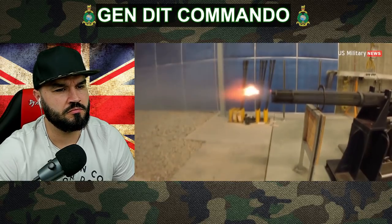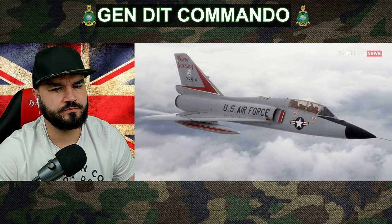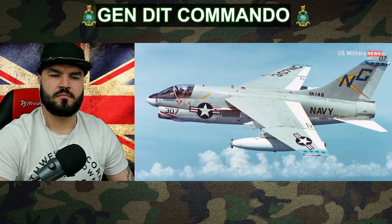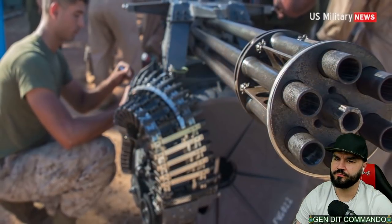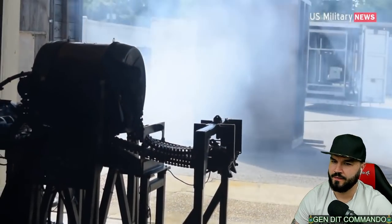The Vulcan's rate of fire is typically 6,000 rounds per minute, although some versions, such as the F-106 Delta Dart, are limited to a lower rate, and others, such as the A-7 Corsair, have a selectable rate of fire of either 4,000 or 6,000 rounds per minute. The M61A2's lighter barrel allows a somewhat higher rate of fire, up to 6,600 rounds per minute.